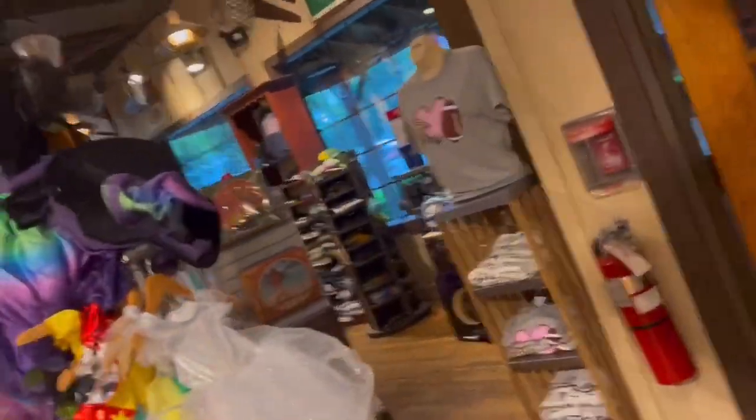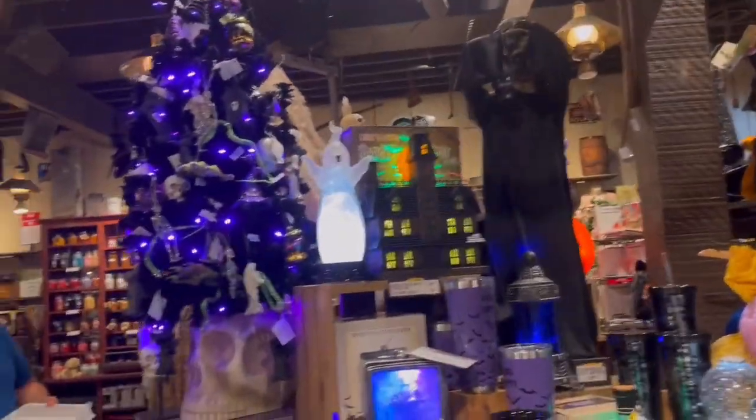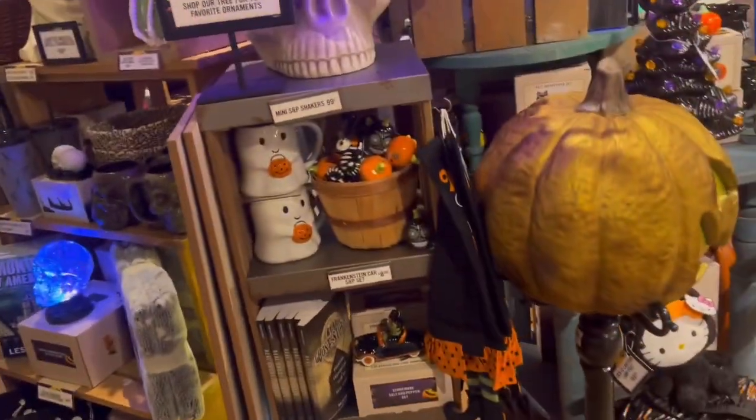All right, guys, so that is Cracker Barrel. This is the North Myrtle Beach location. They have a pretty good amount of stock here. I think it's pretty cool for what it is, a little Cracker Barrel place. I figured I should show you because there's not a lot of content on Cracker Barrel. So yeah, got some cool Halloween stuff here. Don't sleep on them.